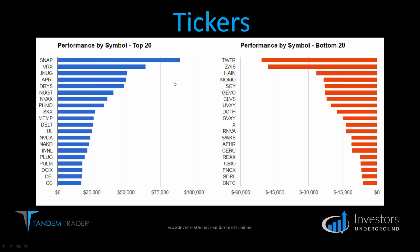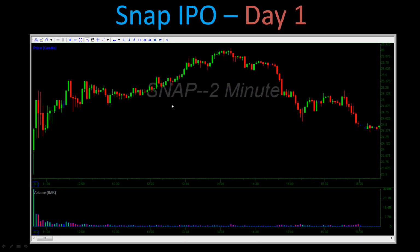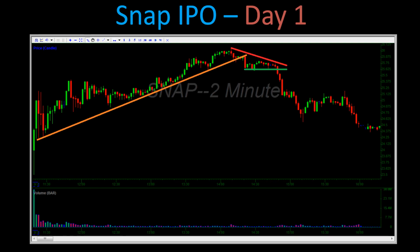It represents 80,000 worth of profits or so for this year, trading these 3 days, I guess, in Snap. So I'm going to give Nate a chance to talk about it a little bit. So Snap was a pretty good one. And there was a big opportunity, and the reason for that is probably all the millennials trying to get a piece of the action.